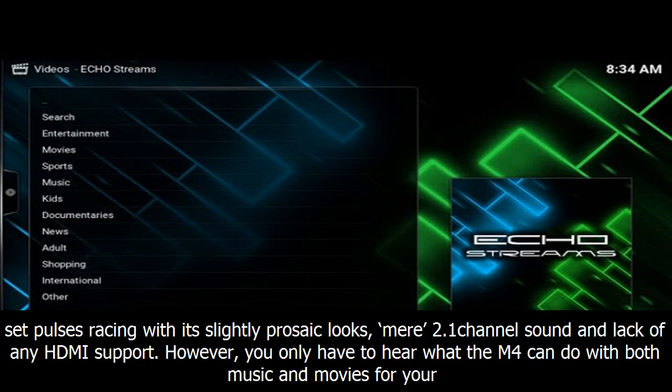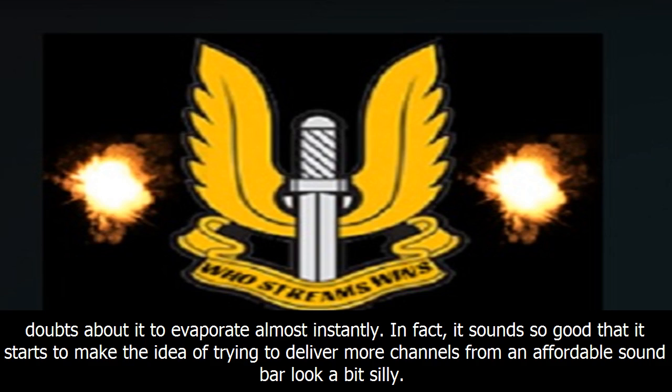The Q Acoustics M4 soundbar doesn't immediately set pulses racing with its slightly prosaic looks, 2.1 channel sound and lack of any HDMI support. However, you only have to hear what the M4 can do with both music and movies for your doubts about it to evaporate almost instantly.